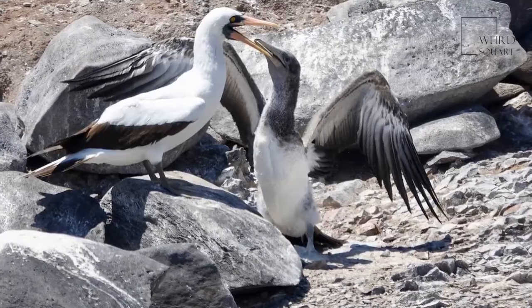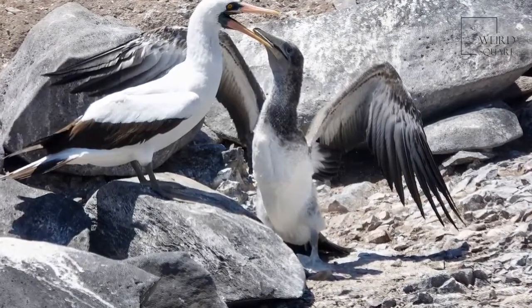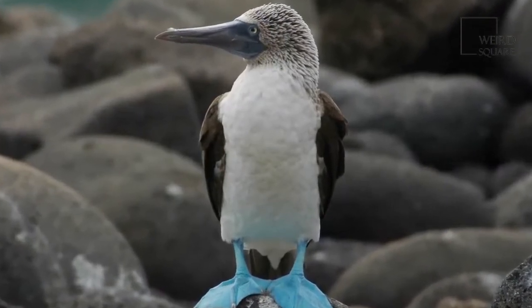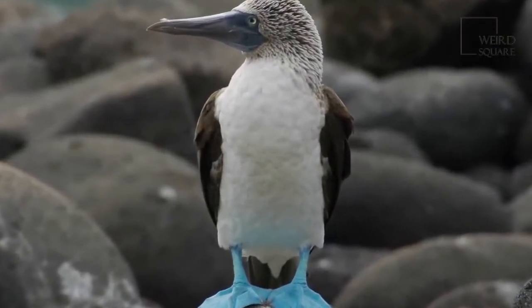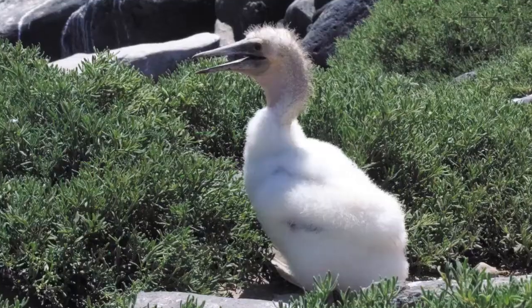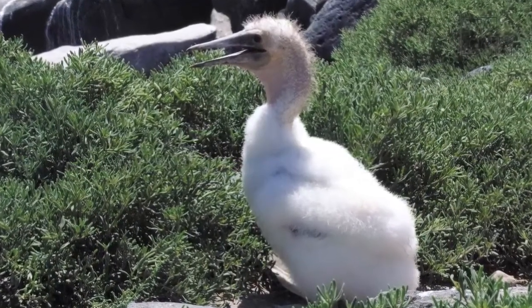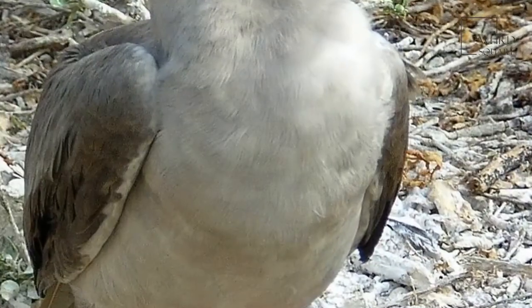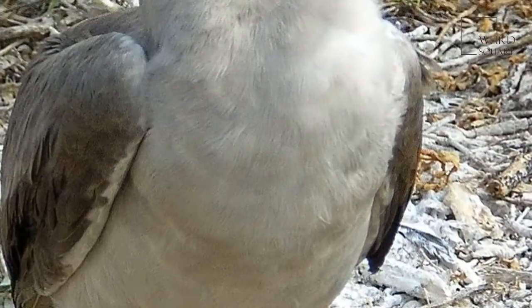The masked boobie is distinguishable by the black color around its eyes. The masked boobie has an enormous range that stretches from the Caribbean islands right across to Australia. The masked boobie is the largest species of boobie in the world and can grow to nearly a meter in height. The masked boobie primarily feeds on flying fish and squid.